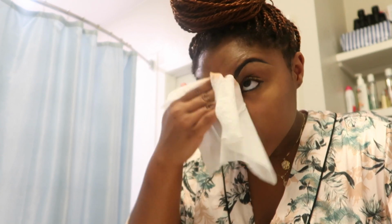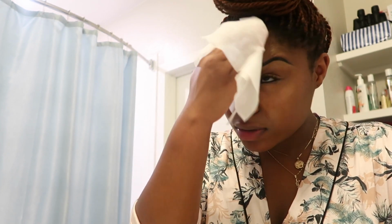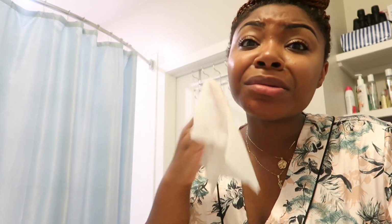I usually use about 2 to 3 makeup wipes in order to remove my makeup. How many do you guys use? I just want to make sure it comes all the way off, you know? Okay, I think that's enough. I only used 2 tonight. So all the makeup is off my face, and next thing I'm going to use is my micellar water.